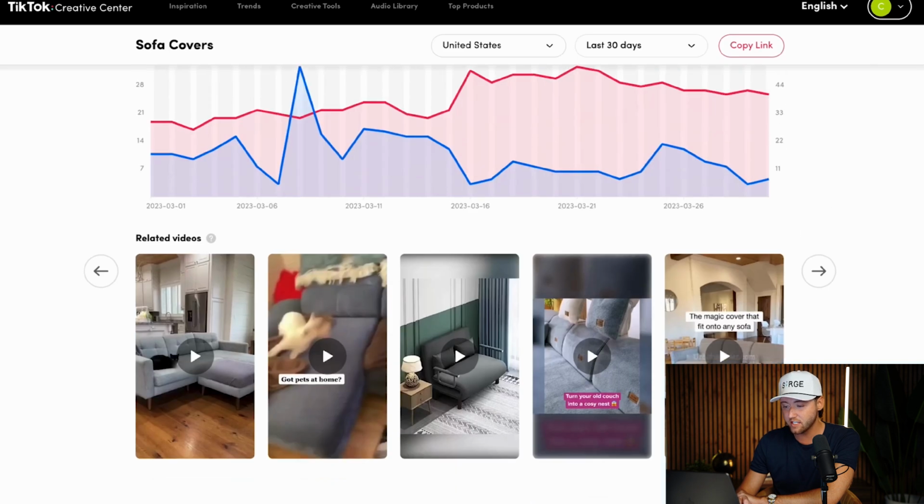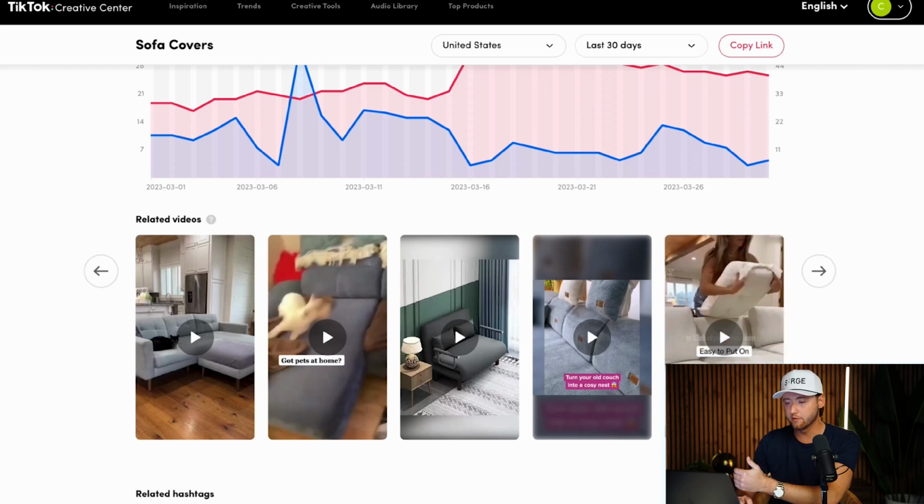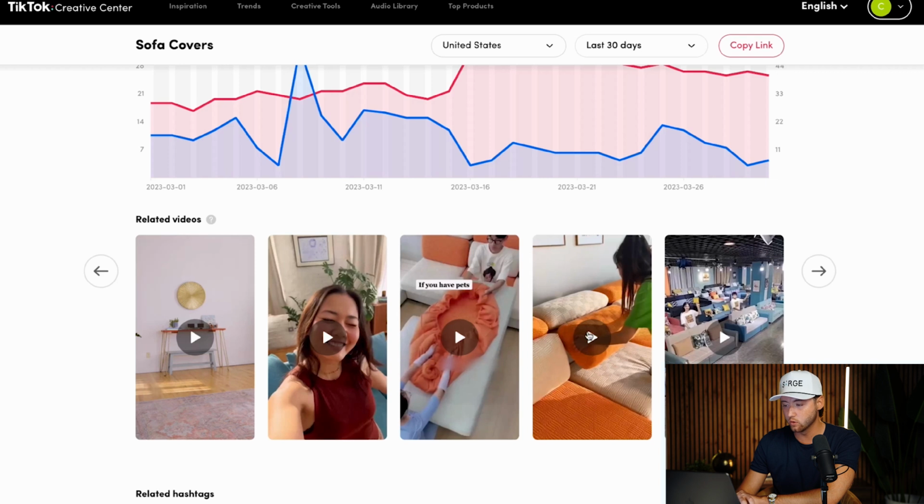And so let's look at some of these videos, and this could be a product that's fairly easy to find online and source and have a really high margin. So this is a sofa cover. It goes over your sofa. They're demonstrating it with pets in case there's hair on your sofa. That's a common thing with having animals in the home. And this is a problem and a solution. And not only that, but it looks like they have really cool designs as well.